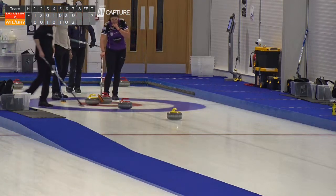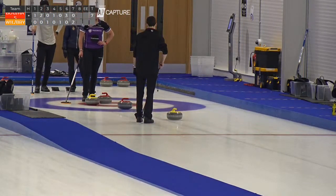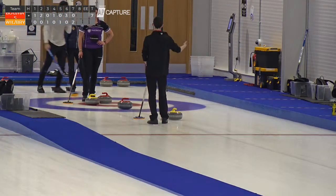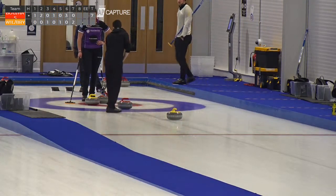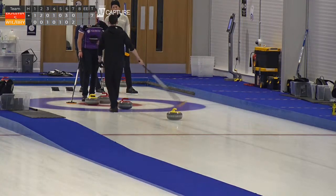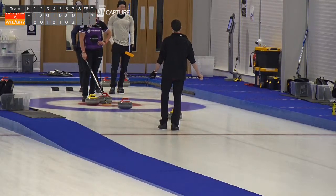So they didn't get the roll they were looking for there, Greg. No, it actually looked like it was just a little bit too much weight, in all honesty. The broom was in a good position. With a hack weight there, we get an extra 6 inches of curl, and that yellow one rolls to the top of the button and potentially 6 shots, and really leaves Beth in an awkward position. But like I say, we're one good shot away here from Gina having a real tough one. Maybe not even a shot.